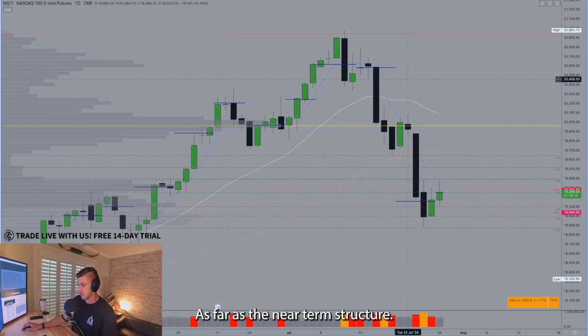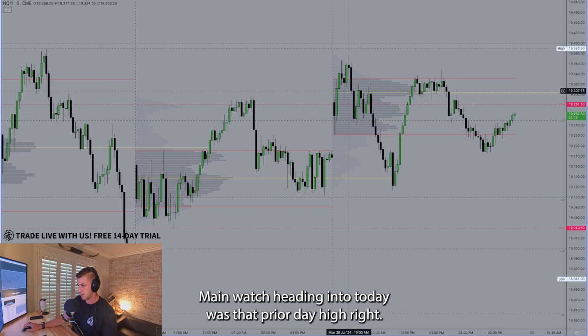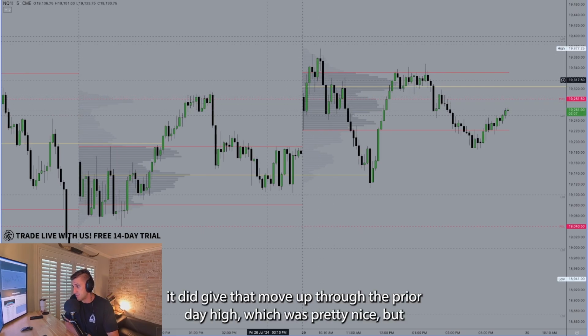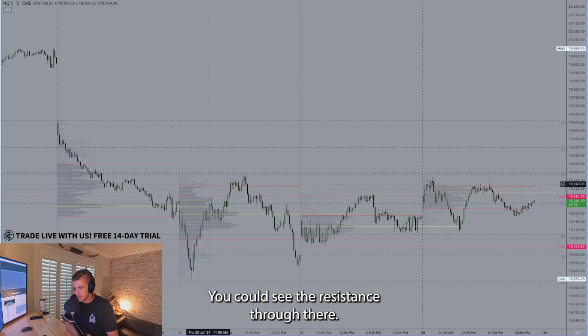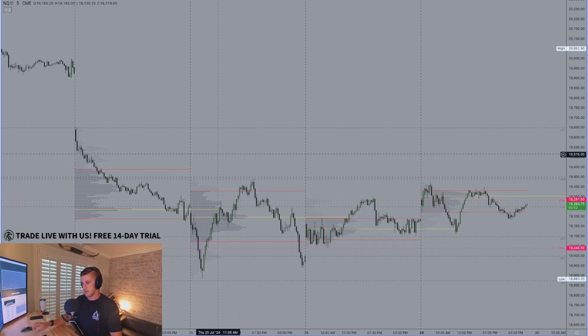As far as the near-term structure, main watch headed into today was that prior day high, right? We wanted to see some acceptance above that prior day high. Taking a look at the 5-minute regular trading hours chart here, price did give that move up through the prior day high, which was pretty nice, but buyers failed to show that continuation up through that 19,400 level. You could see the resistance through there. That's a significant area of resistance in the near term.